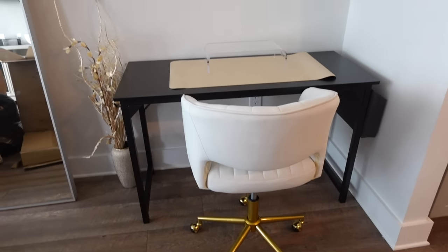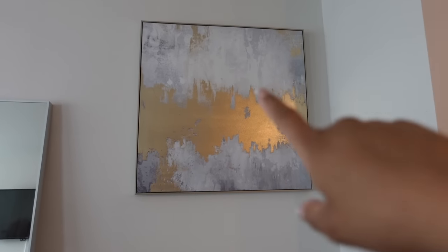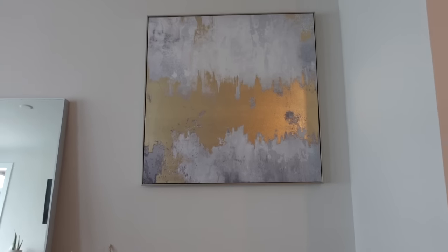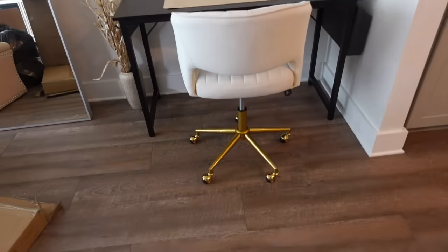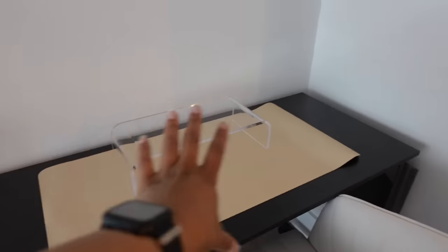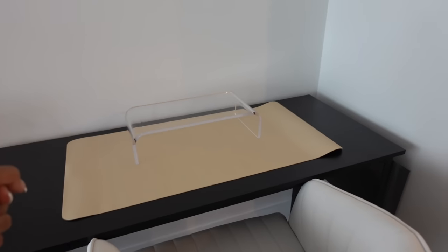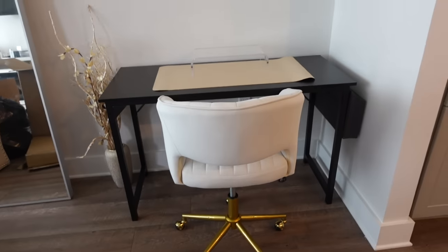So this is how my little desk area is looking. Surprisingly, I got that thing up there pretty dang straight. Usually I'm off a little bit and it drives me crazy, but it's pretty straight. And my little level thing on my phone said it was straight. I think it's coming together very nicely. Obviously, I still have everything to put on top of my desk, like my computer and other things as well. But this is just the base setup of it.